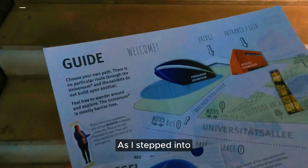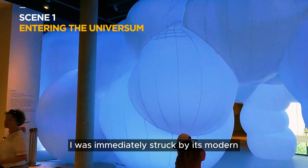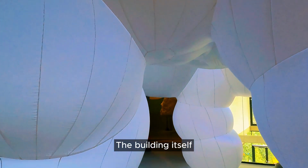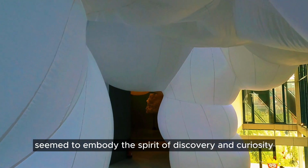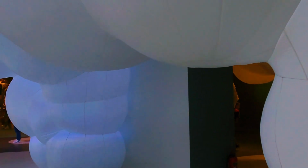As I stepped into the Universum, I was immediately struck by its modern and futuristic architecture. The building itself seemed to embody the spirit of discovery and curiosity that awaited inside.